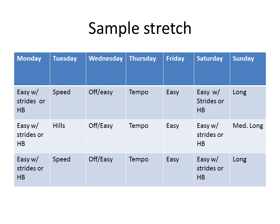So here's a sample stretch of what your training might look like. So you have Monday, first week, easy with strides or hill bursts, speed, following our traditional schedule, off, or if you're running more mileage, easy mileage. Thursday, your regular tempo. So really the only thing that's changed that first week is you're adding strides or hill bursts. Second week, that's when things change a little bit more. You get hills instead of the speed workout, and then the following week you go back to a speed workout. So out of a 6 to 8 week stretch of doing speed work, you might do 2 or 3 specific hill workouts, but you're also doing those strides and those hill bursts throughout that first section.